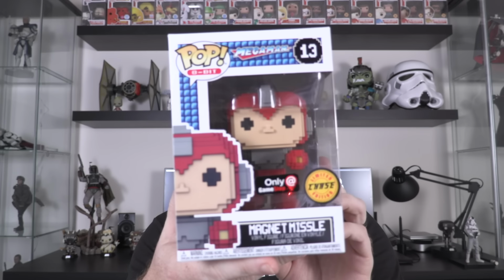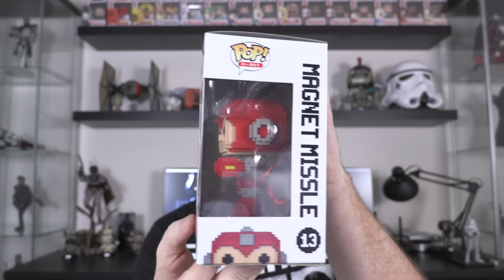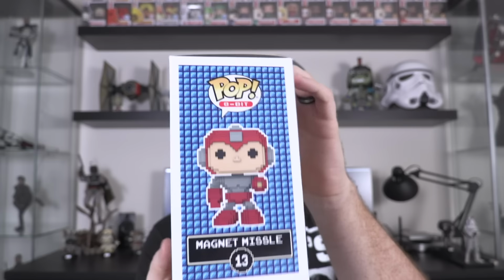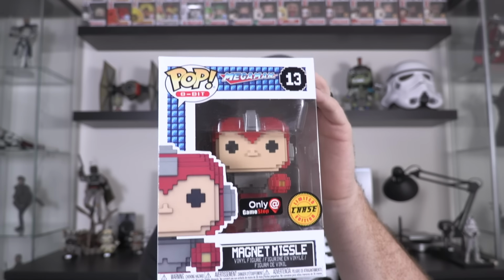All right, next up is a pop I got in the Black Friday mystery boxes from GameStop. You guys actually saw me unbox these live on air, and it was a good time to be had by all, but it was also frustrating. But first up, we've got Magnet Missile 8-Bit Chase. So this guy's pretty cool. Obviously, I've got the standard ones too. I believe I ended up with 5 Mega Men and 7 Jokers. So there we go. But Magnet Missile is the chase version of Mega Man. And it's actually a pretty cool chase. I kind of dig that one.